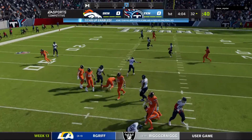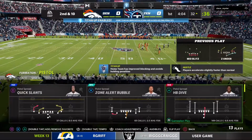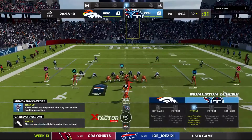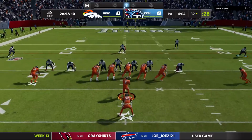And he takes a shot on the release as this will be incomplete. They've given up a few first downs on this drive, but getting the incompletion there, that should give them something to build on and maybe turn the tide. So now 2nd and 10 after the incompletion on 1st down.